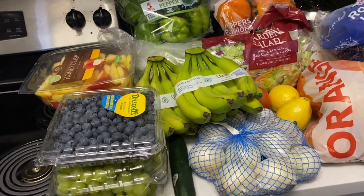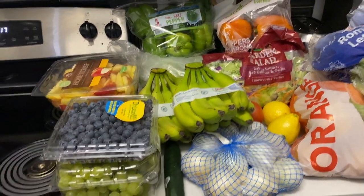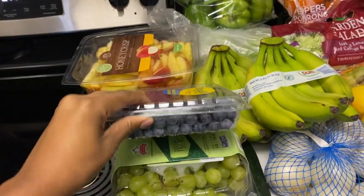Behind me, I did set everything up so I can show you guys everything that we got. We did end up going to Sam's, HEB, and Kroger. I still have to cook dinner as well, so I'm gonna show y'all everything we got and get these groceries put away. All right, guys, starting with the fruits and vegetables, we got blueberries.